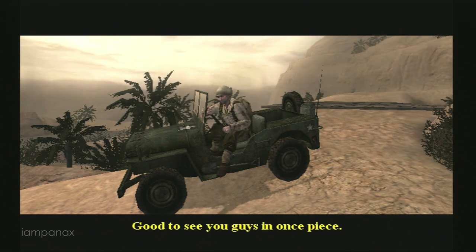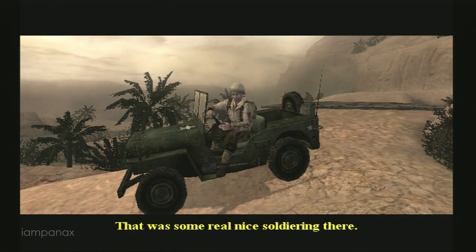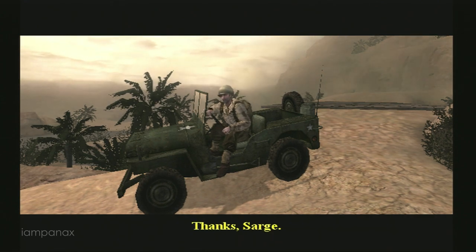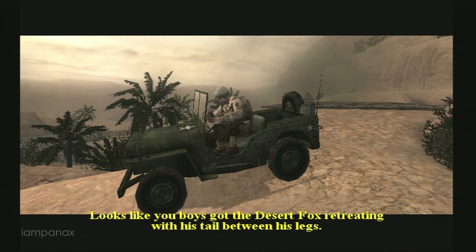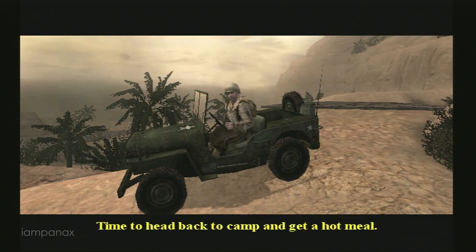Good to see you guys in one piece. That was some real nice soldiering in there. Thanks, Sarge. Looks like you boys got the Desert Fox retreating with his tail between his legs. Time to head back to camp and get a hot meal.